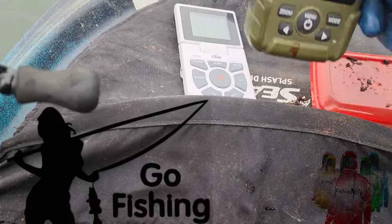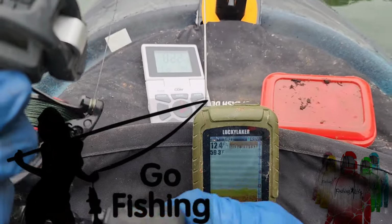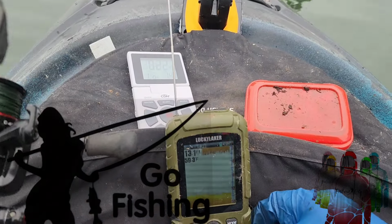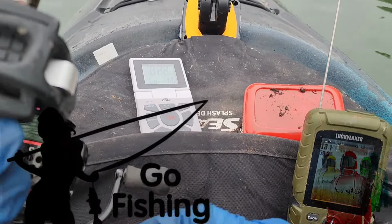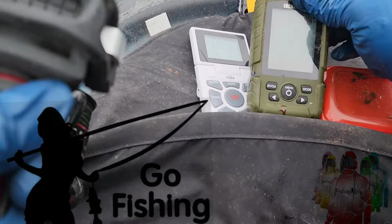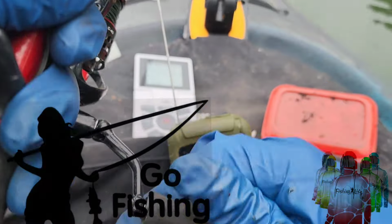Could have been difficult. Got some good strikes, but I think it's debris. A lot of debris in the water. Come on. Where can we put you? All right, there we go.